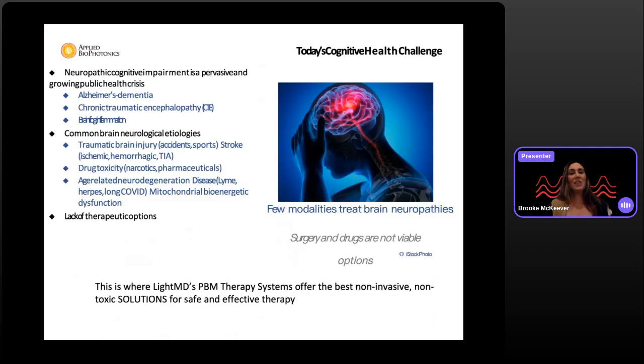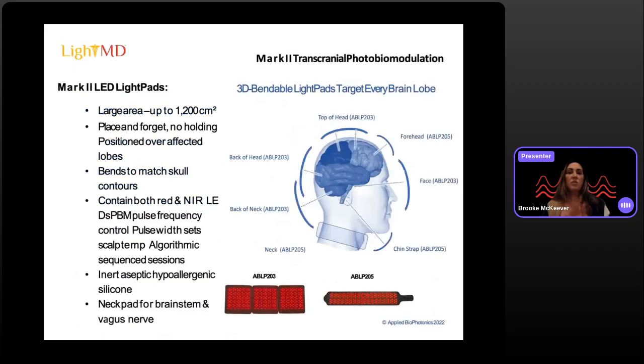Common brain neurologies, etiologies: traumatic brain injuries from accidents in sports, prevalence also in children and seniors, as are strokes, drug toxicities and overdoses, also age-related neurodegenerative diseases. So LightMD is a good option for this. This slide shows how the pads can fit all over the head. So all regions of the brain can be covered, and that's important, including the chin strap under here to get deep into the brain, pituitary and pineal.